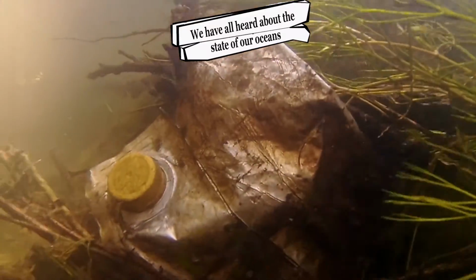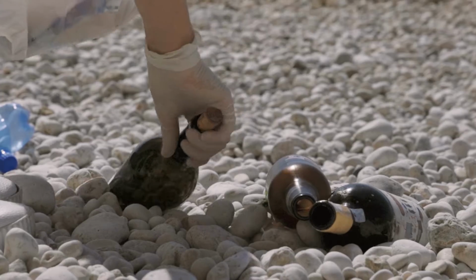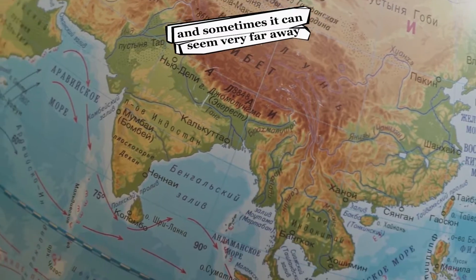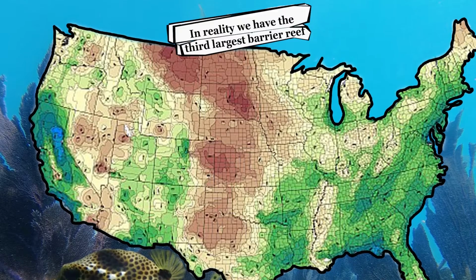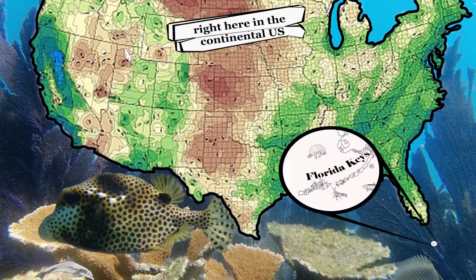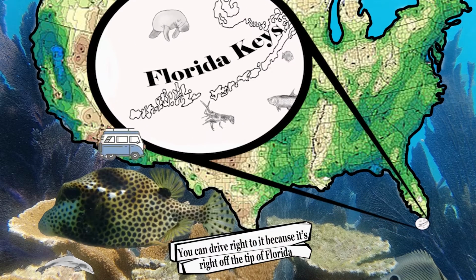We have all heard about the state of our oceans, and sometimes it can seem very far away. In reality, we have the third largest barrier reef right here in the continental US. You can drive right to it because it's right off the tip of Florida.